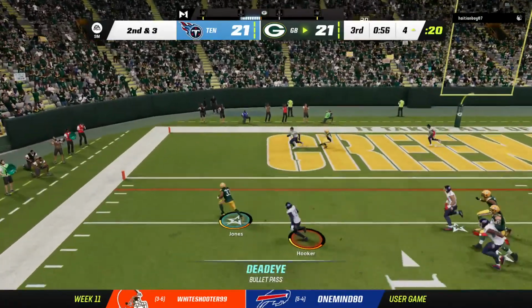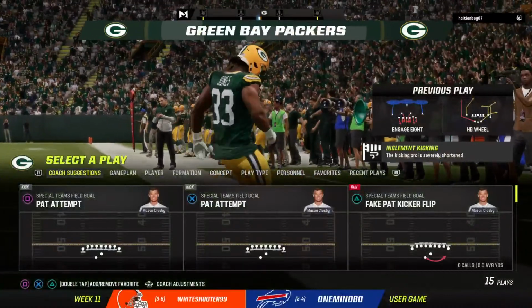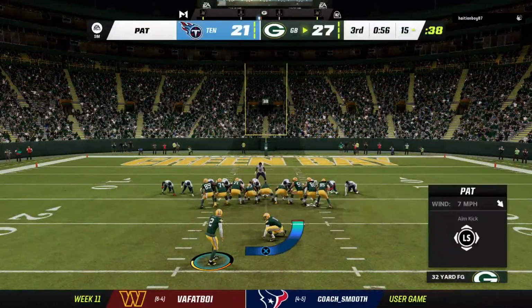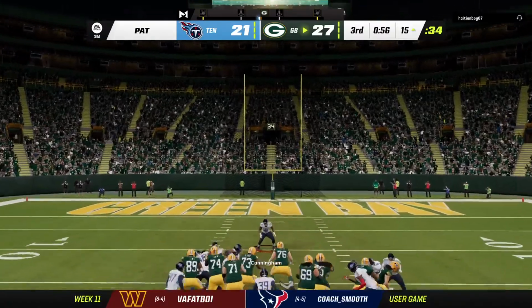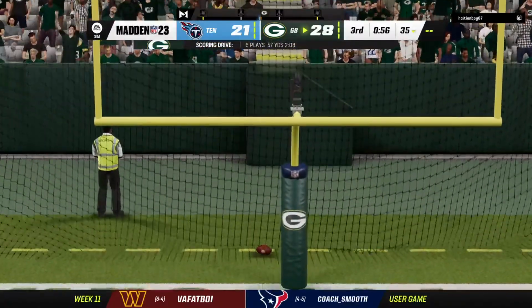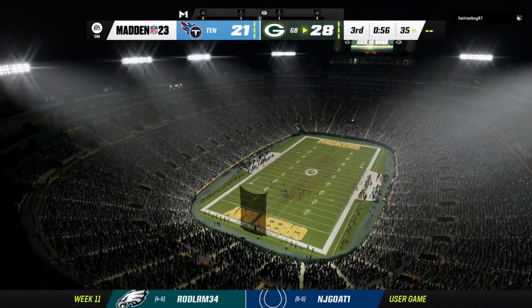Working from the gun. Rodgers. Touchdown! Aaron Jones with his 3rd touchdown so far, number 13 now on the year. And the Packers have moved out in front here in the final minute of the 3rd quarter. Extra point up and good by Crosby. And they will take a 7-point lead.